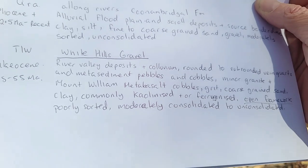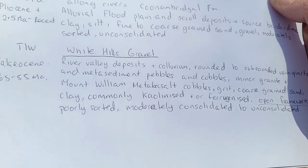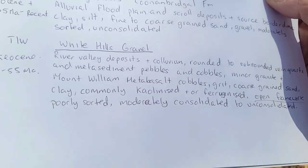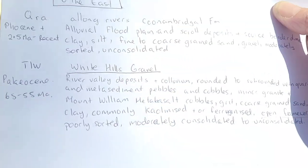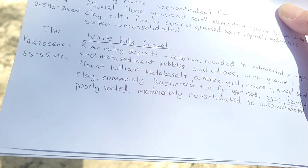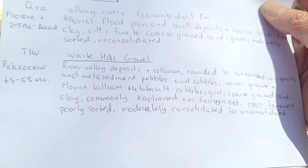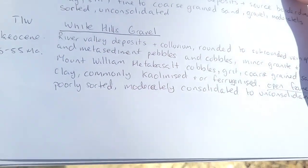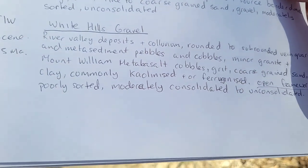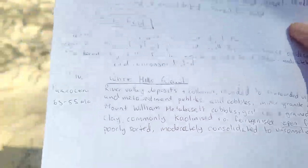actual fractures, metasediment pebbles. So that metasediment's up north now. Mount William metabasalt, that's also up north. And this is 65 to 55 million years ago. So the Mount William metabasalt and the other types of rocks probably were here and have just been eroded. So I've got coarse grained sand, clay, commonly kaolinized, so that's just clay, or ferruginized. Open framework, poorly sorted, moderately consolidated to unconsolidated.